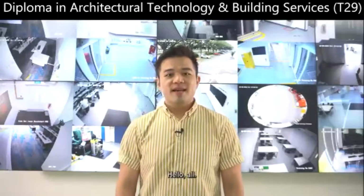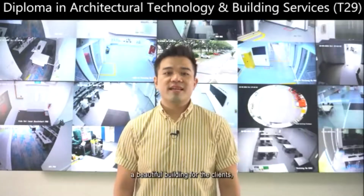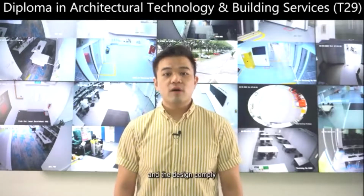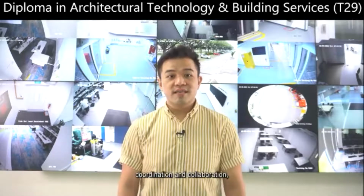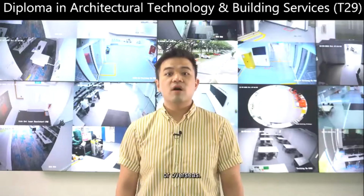Hello all. As an architect, my main scope is not only to design a beautiful building for the clients. I must lead the team to ensure the project delivers on time and the design complies with the local code requirements. It is always a challenge for model coordination and collaboration, especially when I'm working with consultants from other companies or overseas.